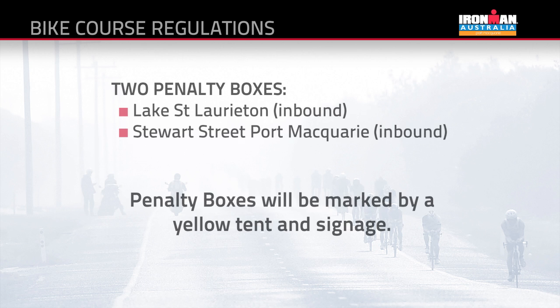There are 2 penalty boxes on course. The first is located on Lake Street inbound after making the turn off Bold Street in Laurieton onto Lake Street, approximately 500 metres past the Laurieton United Service Club. The second is located prior to the bike turnaround at Stewart Street on top of Observatory Hill.